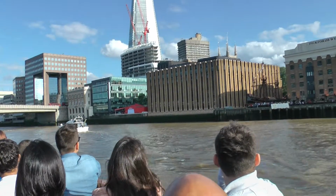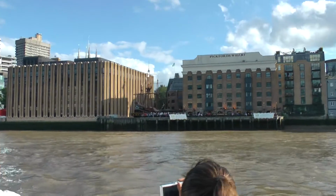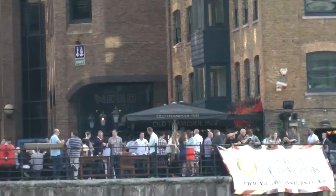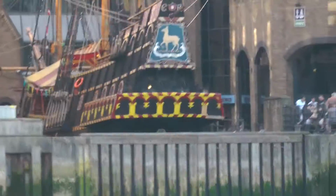Another replica. The original was used in 1577 by Francis Drake when he became the first Englishman to circumnavigate the globe. This replica sailed around the world twice, once more than the original. It's stopped here now. You can go on board and give yourself a self-guided tour. You can even hire it out for parties, which I hear is a lot of fun.